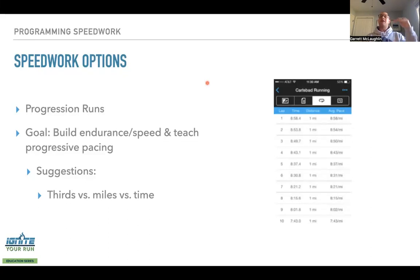And it helps us not spike the heart rate and run at a very hard RPE early on. So this will help build endurance, also can build speed depending on how aggressive you are with the progressions, and teach progressive pacing over the course of a run. So this can be easily broken down. I just kind of showed you a suggestion, downloaded this offline, found a Google image of it. But you can see this person over a 10-mile run starting at 8:58, gradually picking up over the course of that run, very gradual, increasing their pace over 10 miles, which is awesome.